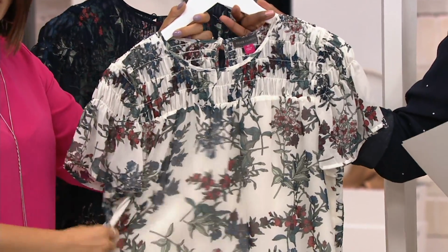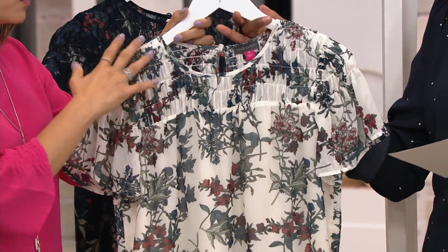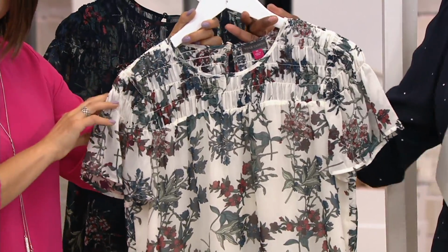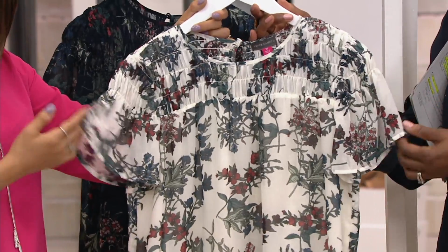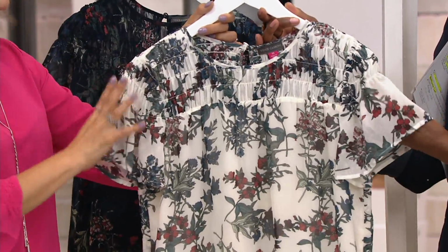This is a body silhouette that we've seen a lot in the line, but we wanted to add that smocking detail to the yoke and the shoulders, just to add that extra touch. And even if you look at the way that the sleeves are almost a little bit of a flutter, they give you a nice amount of coverage.